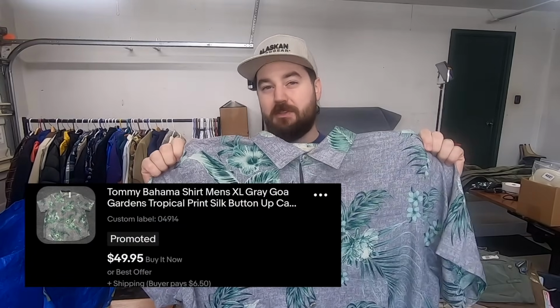Here's another new with tags Tommy Bahama shirt that I paid $15 for. This one wasn't the Island Zone, but it was 100% silk and had a really nice print on it, so I think it's going to be very similar to that other one, somewhere between 30 and 40 bucks.